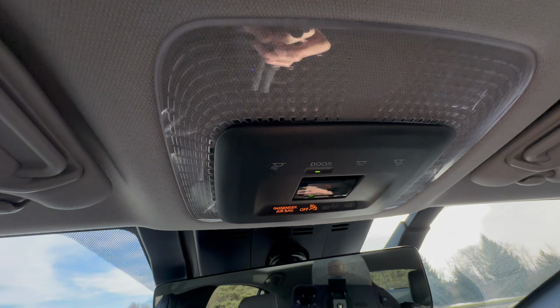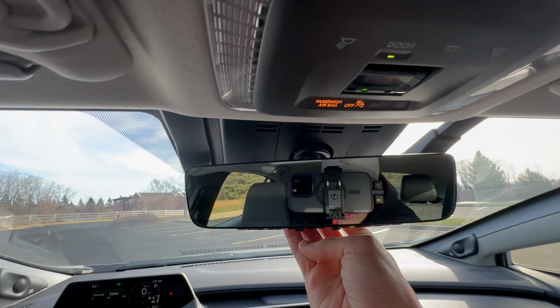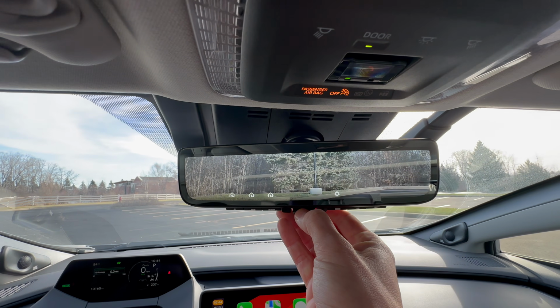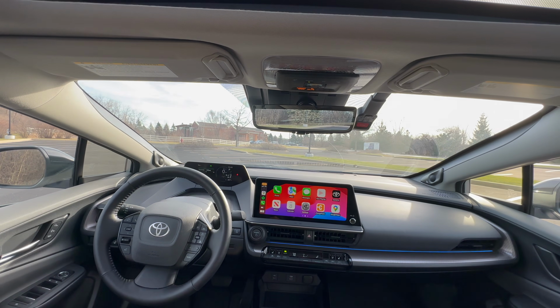But up front, we've seen this in a couple others. You get kind of the bubble dome light, which is kind of fun. And then you get a digital rear view camera. Now, like I said, this no longer has the split window in the back, so it is a little bit compromised for visibility, which is why they give you the digital rear view mirror.